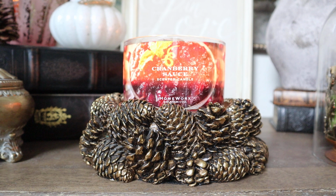The strength and the throw are quite decent as well. I want to say the strength kind of averages at around a 7. The only thing with this one is it doesn't seem to throw quite as far, and given that the strength is a little bit more up there than most medium throw HomeWorx candles right now, it just doesn't travel quite as far. So the throw I would put at, I mean, it's at least a solid 6.